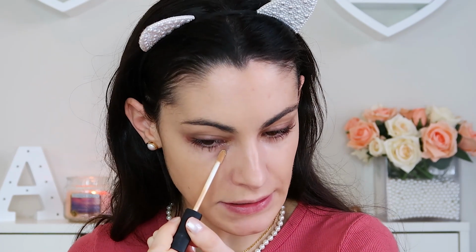I don't have the same colors here, so this one is lighter than this one, and that is just because I was kind of in the mood for a more brightening concealer, whereas this one I really wanted to match and look a bit more natural. So we're gonna go ahead now and just apply this under the eyes in all the usual places, over here. And I have a smaller little concealer brush. So again, I'll use this end for the side, this end for the other.